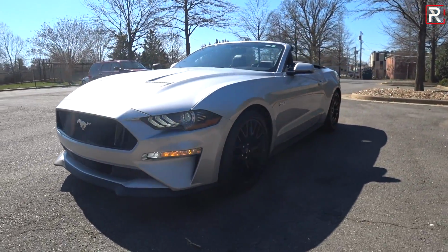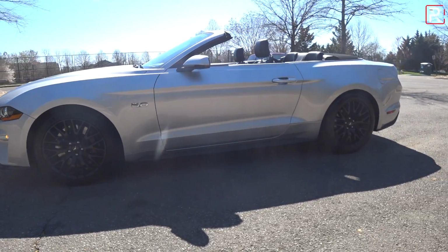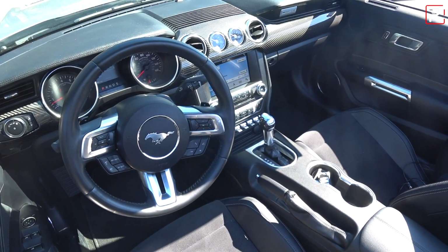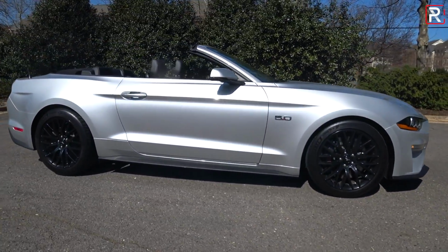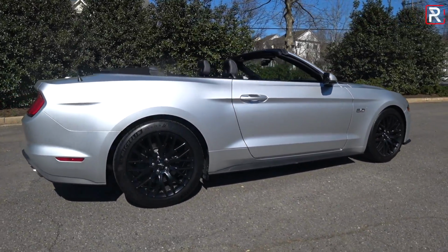Now, my tester actually has a pretty good amount of options on it. $4,000 for the performance package, $1,600 for the automatic transmission, another $1,600 for the carbon fiber on the interior. It's got the optional navigation system for $800. I mean, this thing all in is stickered for an eye-watering $56,125, which to me, in my eyes, is about $5,000 too expensive.